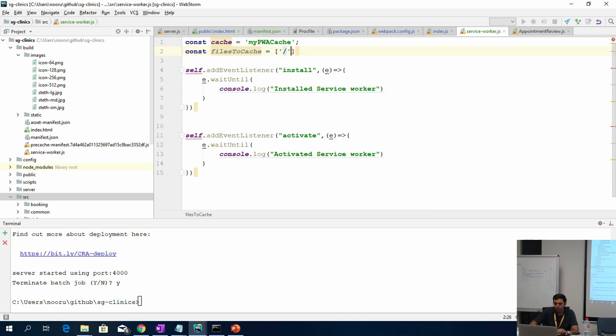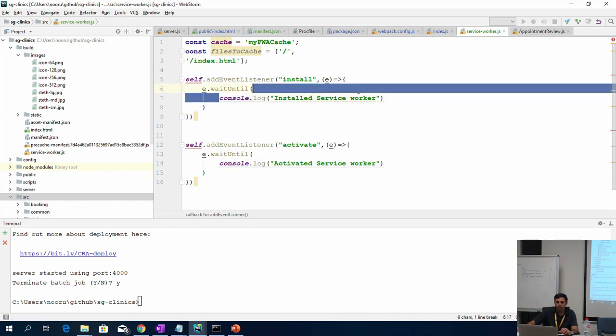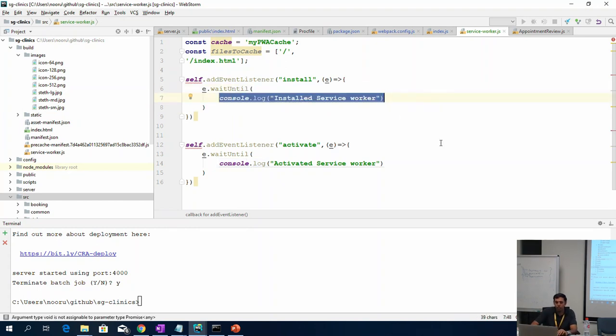Have the default, have index.html. Okay, this is currently what I want, I just want the index.html to be cached, and that's all. And when will I do it? When I install a service worker. I would say, wait, I'll do it after this.